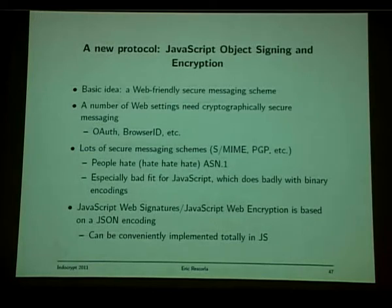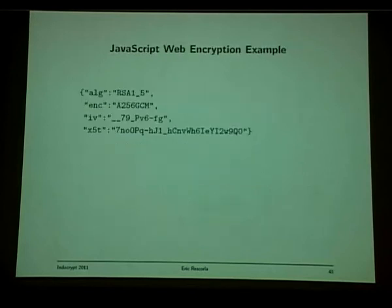And they don't really touch anything that has a binary encoding, because binary is very hard to work on in JavaScript. So there's been this new project to design essentially SMIME analogs that are based on JSON instead of being based on ASN or XML or anything like that. And these can be very conveniently implemented in downloadable JavaScript and things like jQuery.